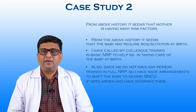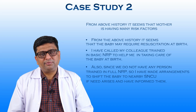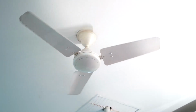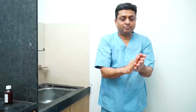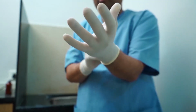Now I will prepare the labor room, wash my hands with soap and water and arrange all the supplies and equipment required for the baby's birth. I have closed all the windows and curtains are drawn, switched off fan. I have switched on radiant warmer in manual mode. Now I am washing my hands with soap and water. Wearing gloves and arrange all supplies required for the baby's birth.